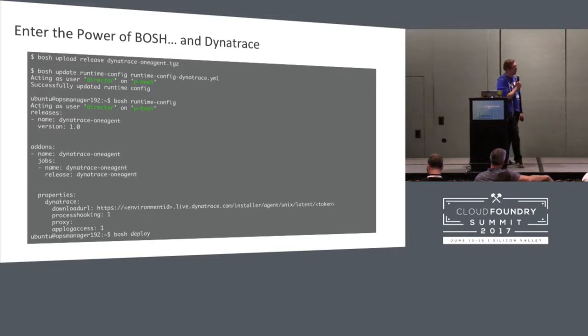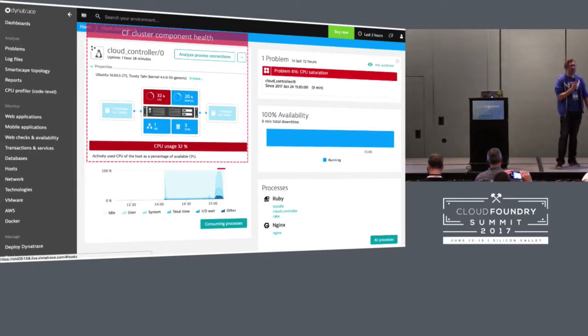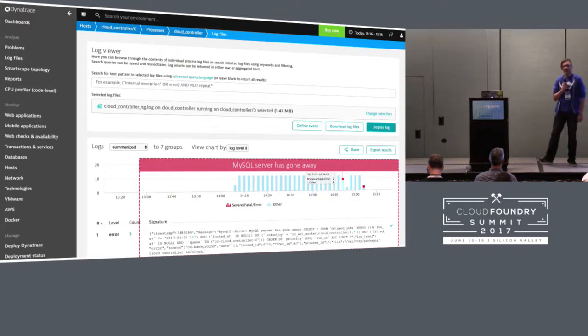I'm going to use the next minute or two to talk about some of the platform level visibility exposed by this functionality and how it impacted us when we were troubleshooting one of our internal Cloud Foundry environments. When we were testing the add-on in one of our own clusters, which happened to be deployed on, shall we say, suboptimal hardware running under somebody's desk, we uncovered an issue with our cloud controller. By digging into the processes on that host, we found that the cloud controller was scooping up a lot of CPU. Then by utilizing our tool set to look at the logs for that process, we found log messages related to the MySQL server going away.